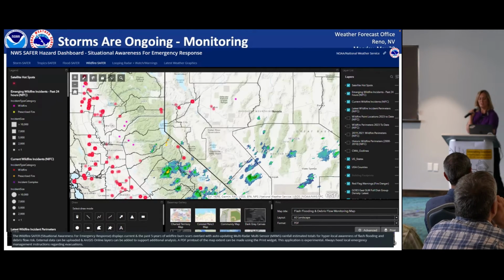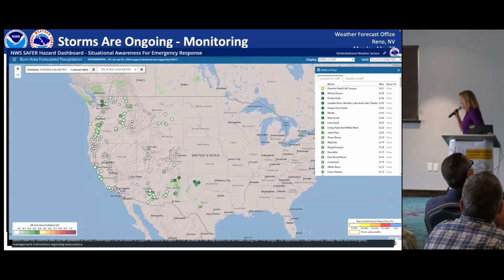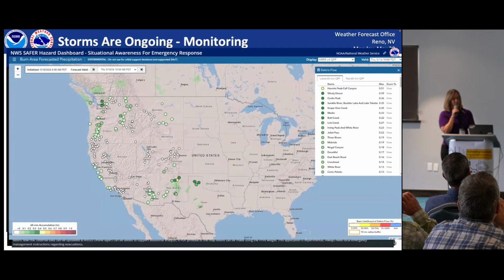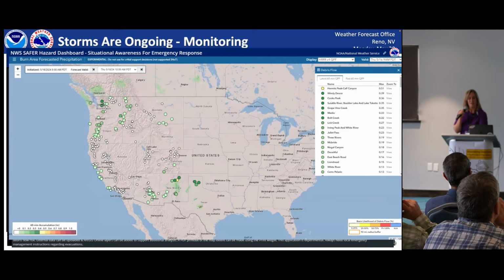on in real time. Then here is another application that is also able to be used where you can look at real-time data coming in with burn scar monitoring and then also what you're anticipating for rainfall totals over the next hour as well. So just a few pieces of data that we get to look at.